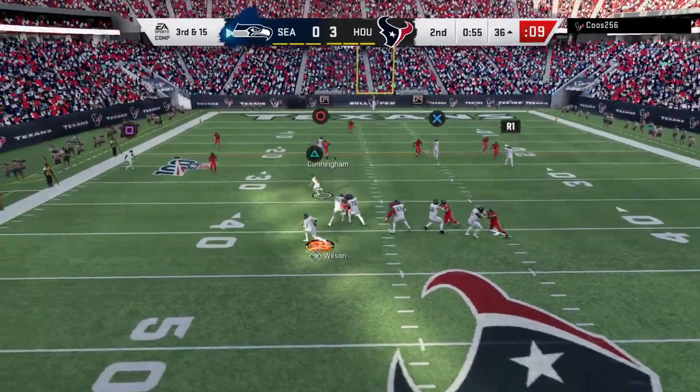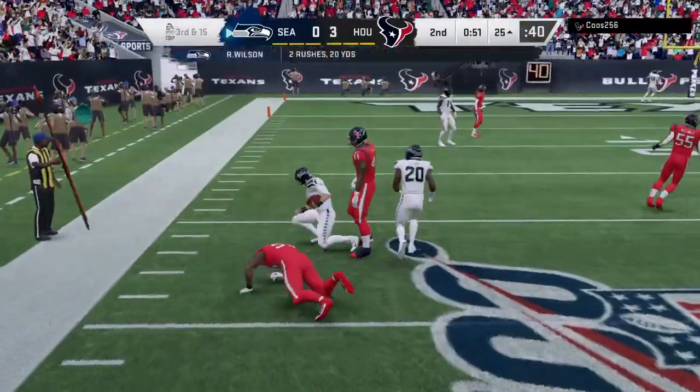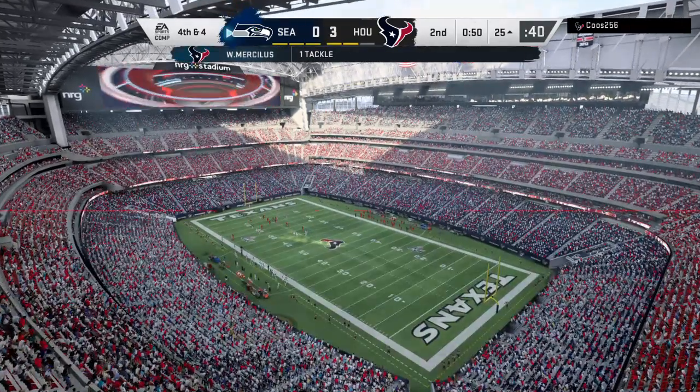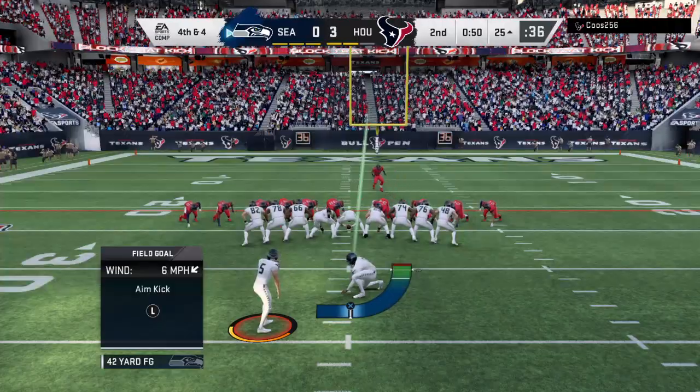Now it's Wilson. Dancing to his left. He's going to run, but he's got a long way to go. And his bid for the 1st down coming up short as he's tackled at the 25. Now the Texans will burn the first of their timeouts as the clock shows 50 seconds to play here in half number 1.